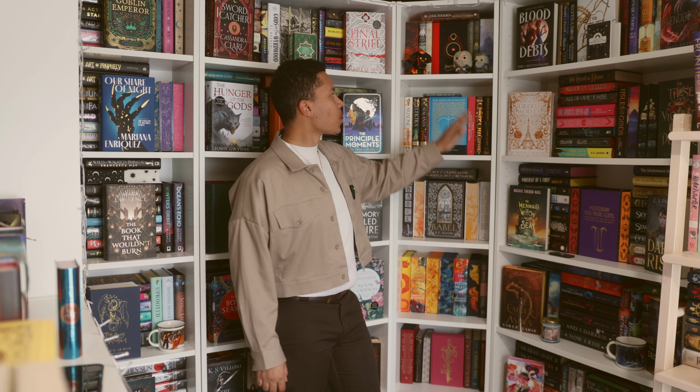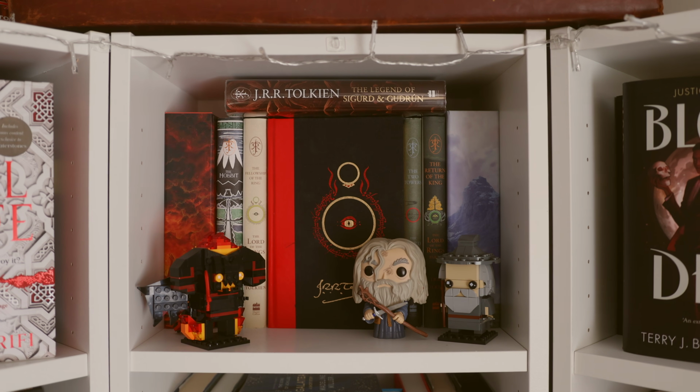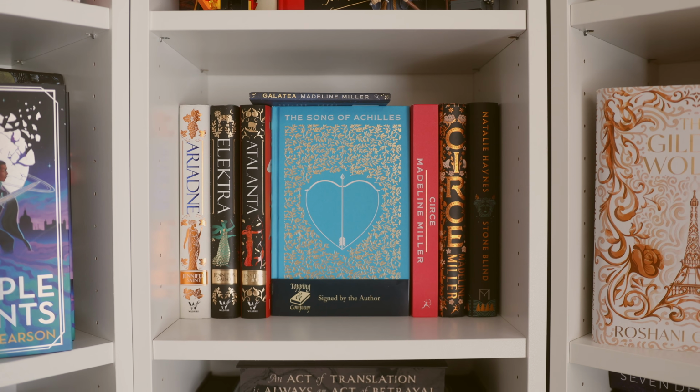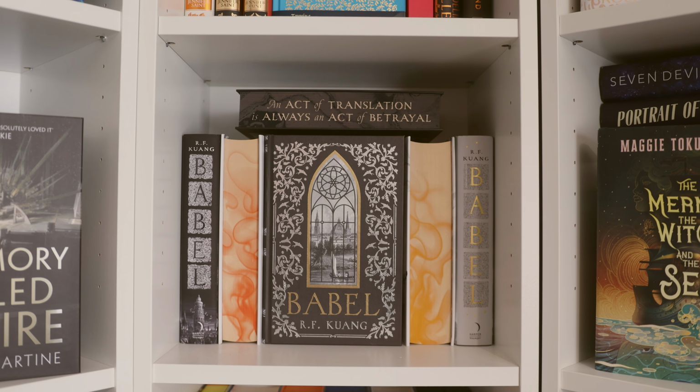And then we kind of have my special shelves where I put specific books. So on the top we have my Tolkien shelf because Lord of the Rings and The Hobbit and The Silmarillion and The Unfinished Tales. Then we have my Greek mythology shelf, my R.F. Kuang shelf because Babel and The Poppy War have wrecked my soul, and R.F. Kuang is one of my favorite novelists of all time.